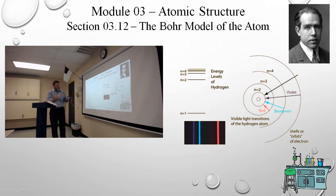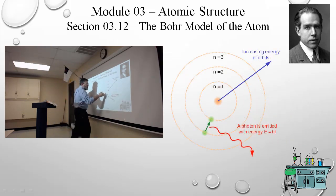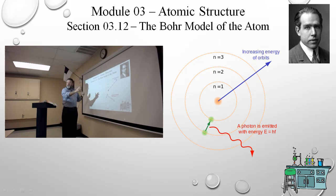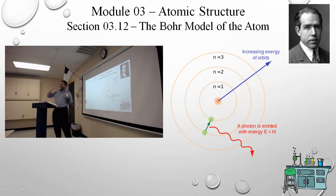So Bohr came in, and here's basically what it looks like. Energy comes in, hits an electron. The electron is excited, so the electron moves to a higher energy level, a higher state, and think of it as an orbit farther from the center. So energy comes in, the electron absorbs it, and moves to a higher energy level.